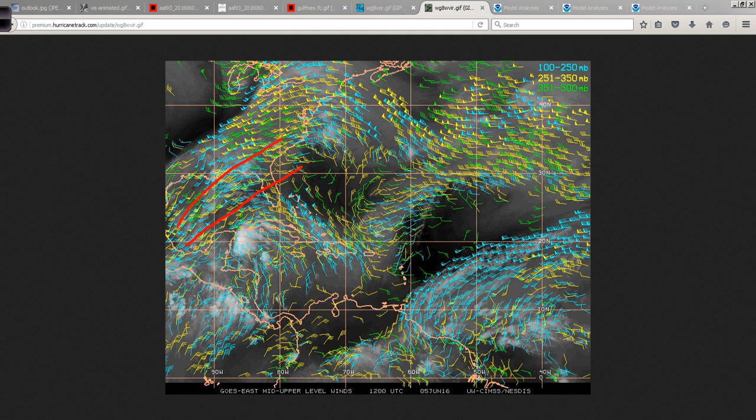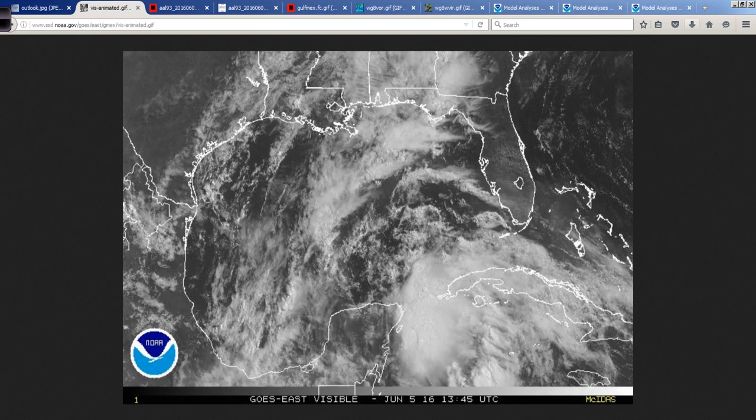The shear is cutting across several layers of the upper part of the atmosphere, and that will help to sort of stretch this system out and keep it from centering itself right over the low pressure area at the surface, and it should keep it from intensifying into a hurricane. So let's go back to the home page.